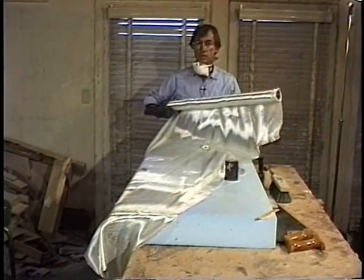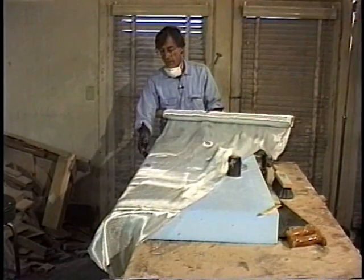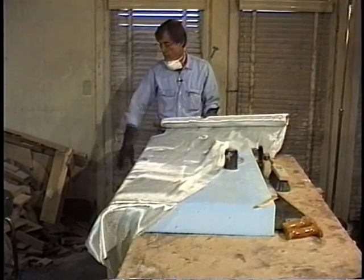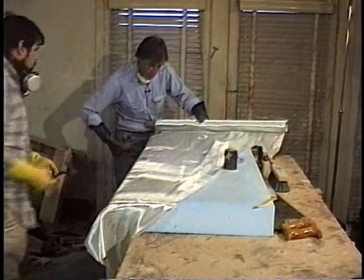Scissors. We had some scissors over here. The red-handled ones? Red-handled ones. Orange-handled ones. There we go. Mix some epoxy now, Max?